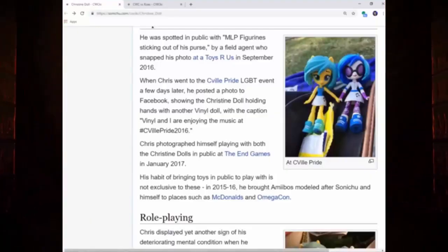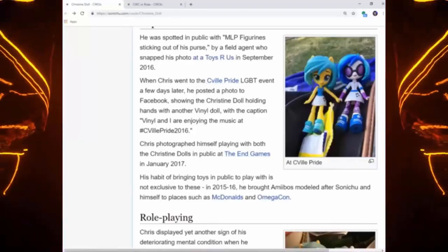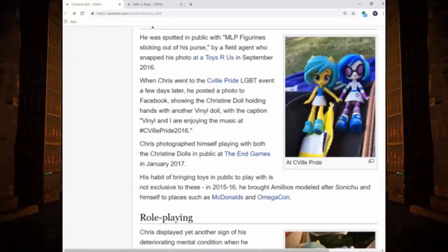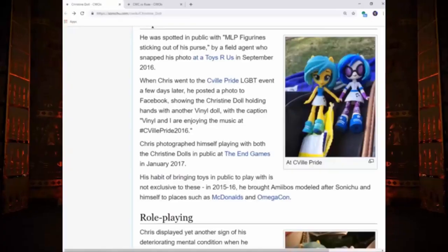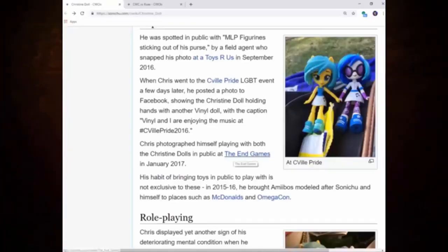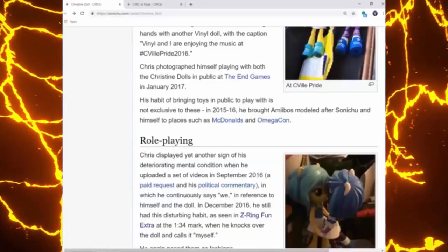When Chris went to the Seaville LGBT Pride event a few days later, he posted a photo to Facebook showing the Christine doll holding hands with another vinyl doll, with the caption, "Vinyl and I are enjoying the music at Seaville Pride 2016." Chris photographed himself playing with both the Christine dolls in public at the End Games in January 2017. His habit of bringing his toys in public to play with is not exclusive to these.